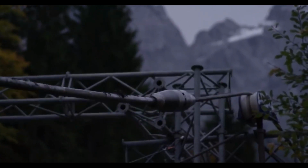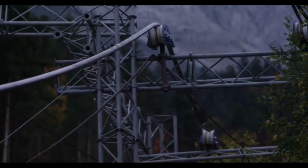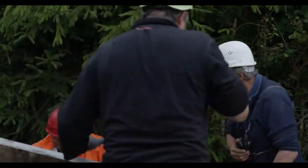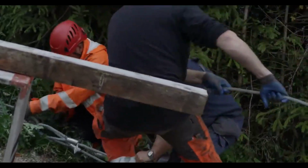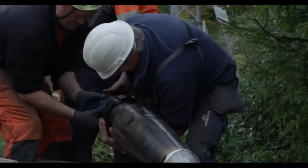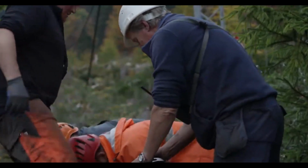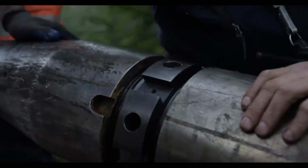The first few meters go without a hitch. But then the cable gets snarled in the trees. The two cables separate. Might separate all the way. The two cables have to be reconnected. It's an unexpected delay. The crew use an extension lever to tighten the thread. This time, the connection has to be solid.